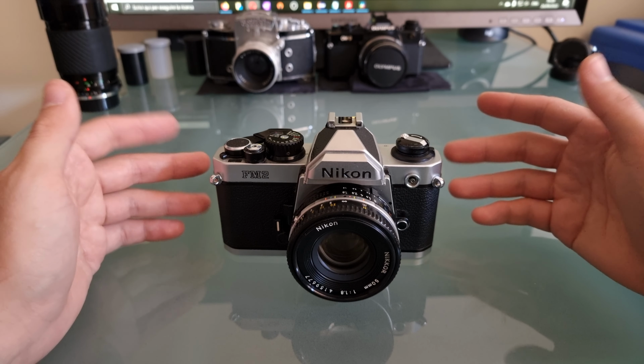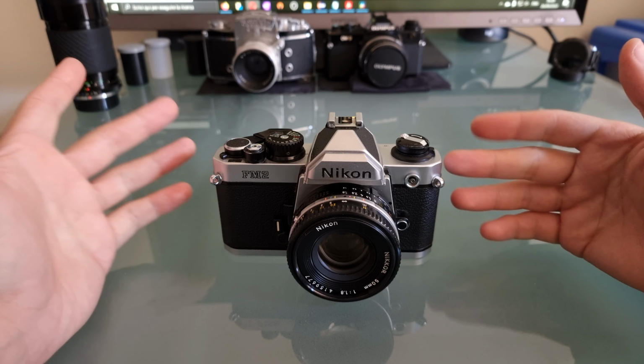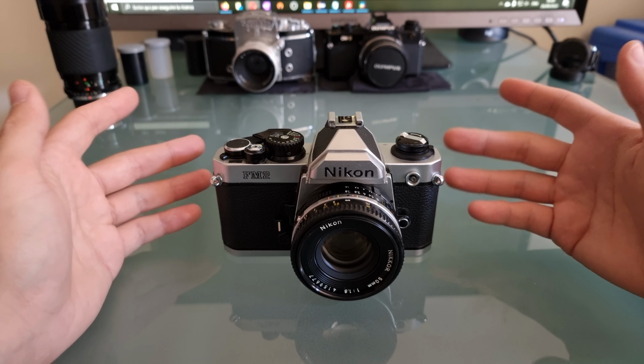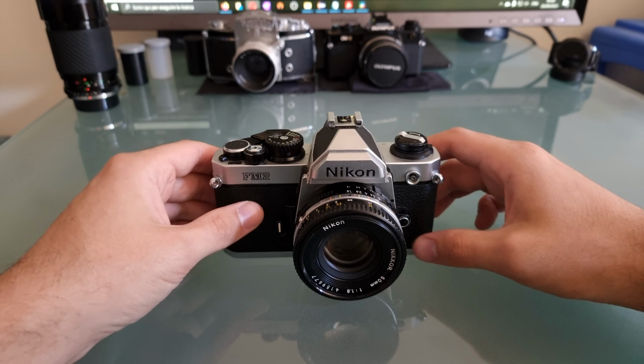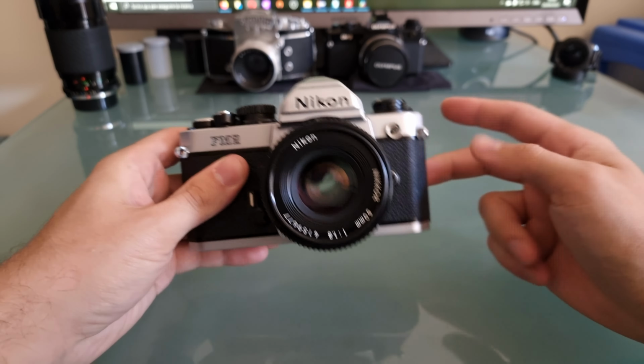Hello my friends, today we're gonna talk about the famous and one of the more important and the nicest mechanical cameras ever made, the Nikon FM2. Let's get started. Why is this camera so famous? I think mostly for two reasons.